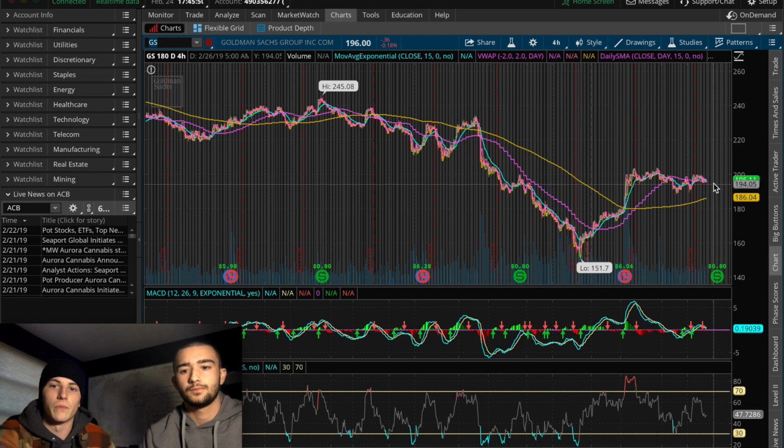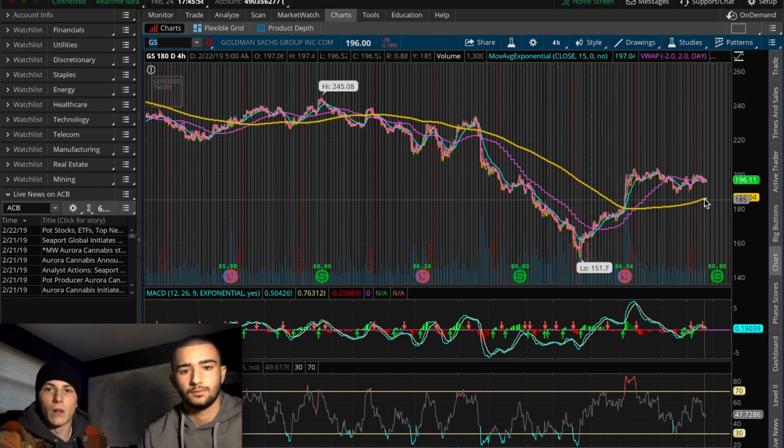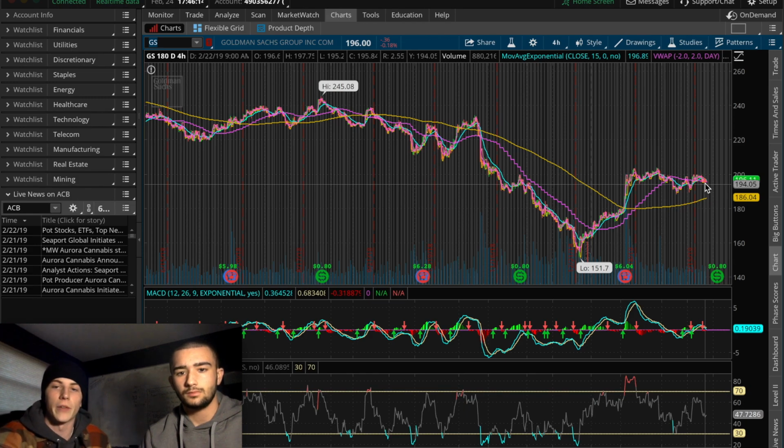I think that it's pretty possible that we could see a pullback on Goldman Sachs, at least to this SMA here, which is this yellow line. I think that probably that's what you're going to end up seeing, it pulling back closer to that SMA, because you can look at the MACD. The MACD is pointing down, and the RSI is somewhere in the middle. You can see this sideways pattern in how Goldman Sachs is moving right now. It's just consolidating. So really, it could go one way or the other. It's neither a buy right now nor a sell.